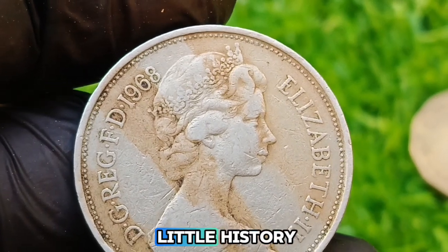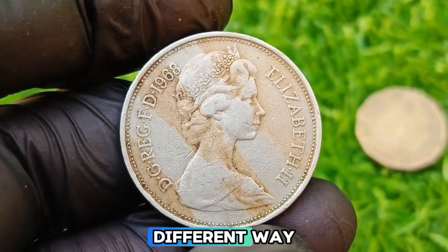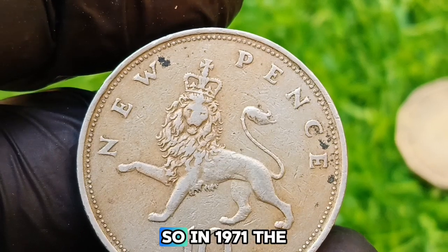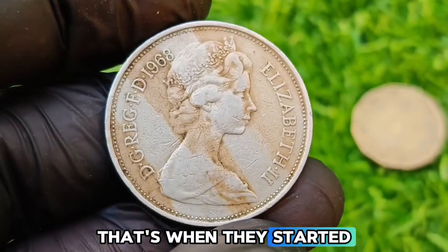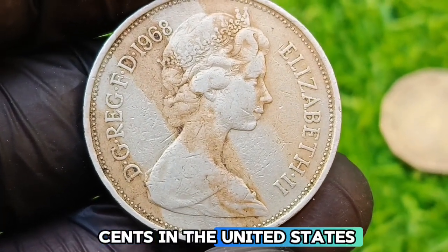Let's start with a little history. Before 1971, British money worked in a different way. There were pounds, shillings, and pence, and it was kind of confusing. So in 1971, the UK switched to a simpler system called decimalisation. That's when they started using 100 pence in a pound, just like dollars and cents in the United States.